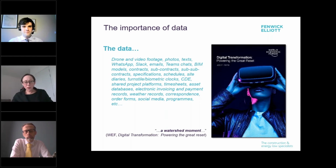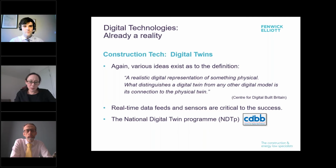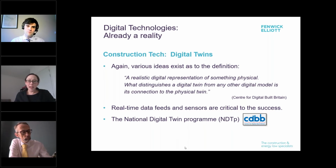And so really, it's about the success of these projects. What data do you have? Is it good data? Is it the appropriate data? And is it connected data? And these technologies are really finding their way with that. Now, Jeremy will touch on digital twins, but that's a good example of you need that real-time data, those sensors, which are going to be critical to this success. And understanding what data you need in advance is ever so important.